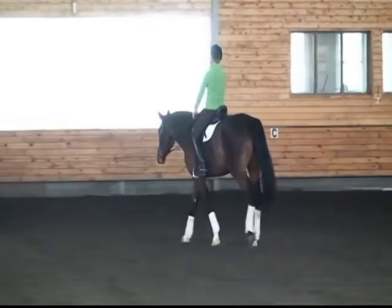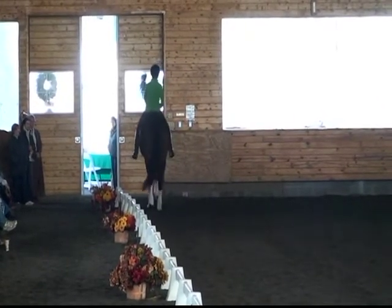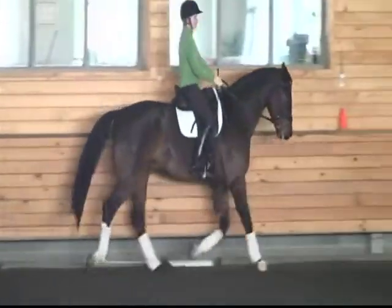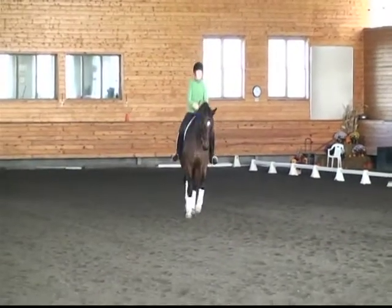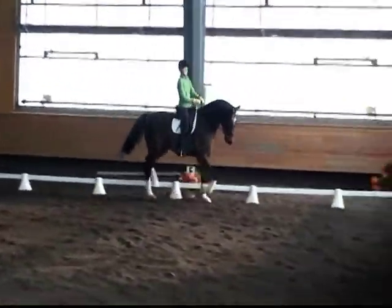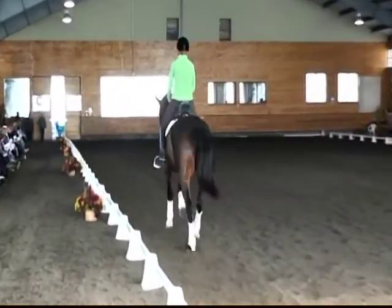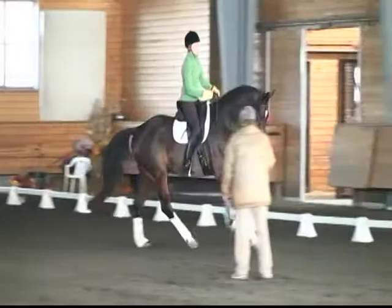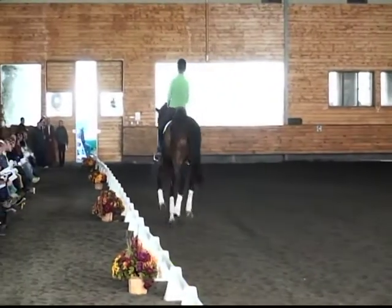H to C, medium walk. C, working trot. MXF, one loop. Between A and K, working canter, right lead. E, circle right, 20 meters. C, working trot.